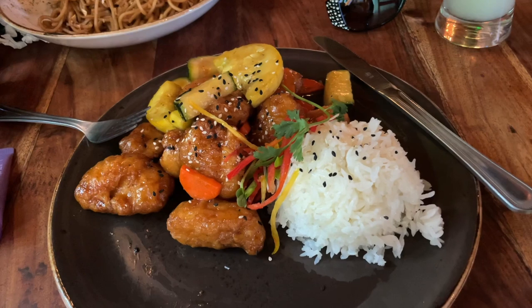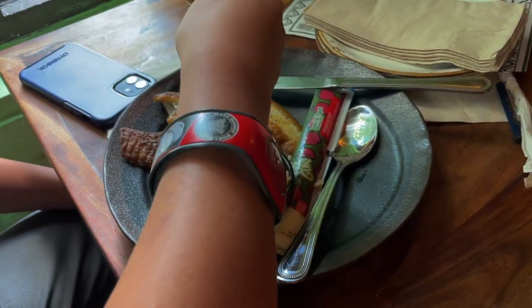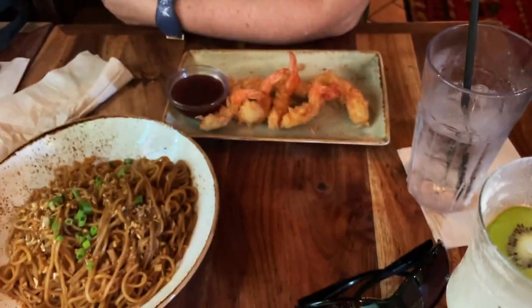I got the honey chicken, which comes with vegetables and jasmine or brown rice. Eric is already starting, and I think he really likes it. Do you? Delicious. Eric got the tilapia and brown rice, and then we got some garlic noodles to share. Mom got coconut shrimp. Look at that. All right, let's eat.